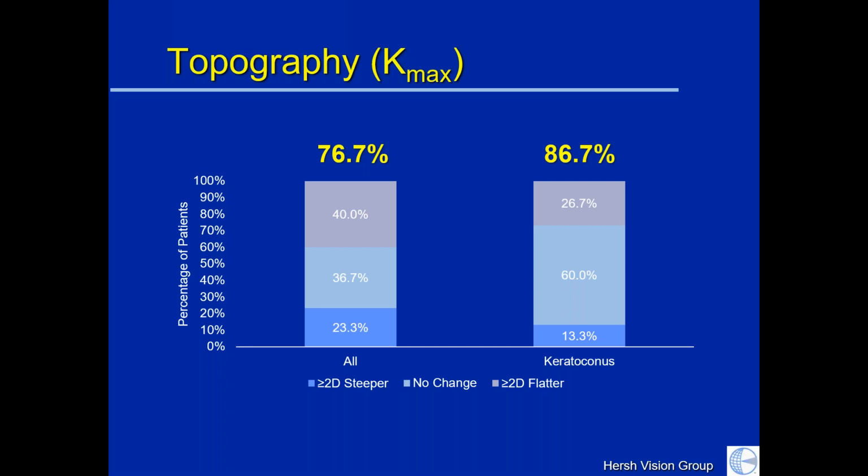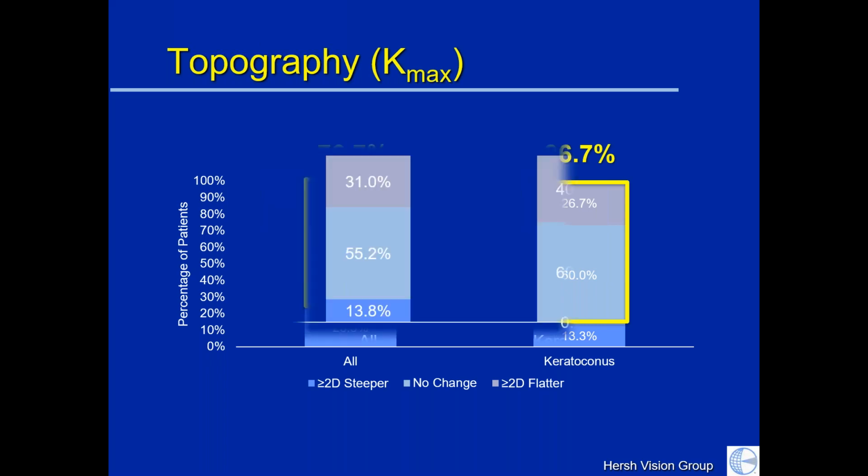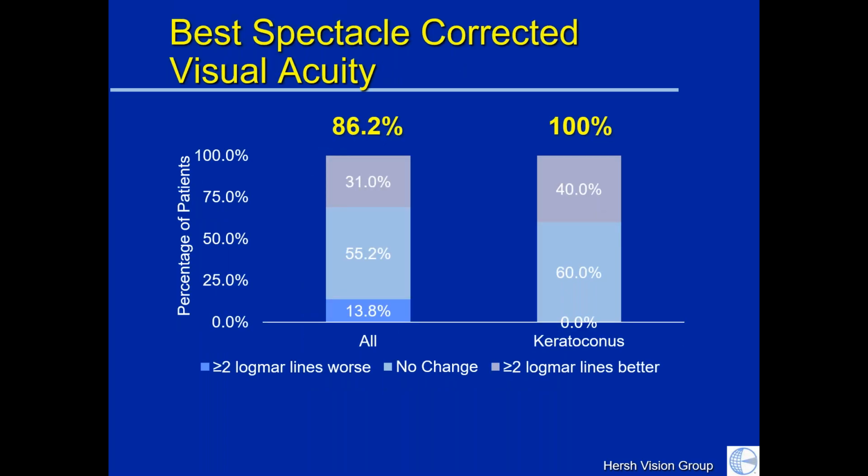If you look here, on the left are patients with both ectasia and keratoconus. And what we found is that 76 or 77% of all these patients were stable. However, if we look on the right side, we find that 87% of patients with keratoconus are stable after the procedure. That's long-term, over 10 years.